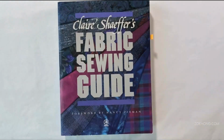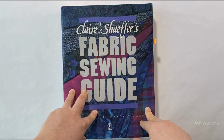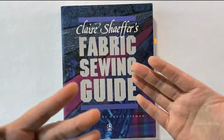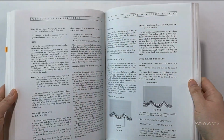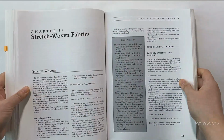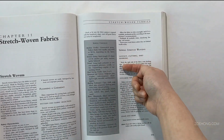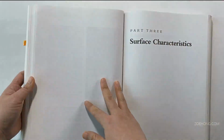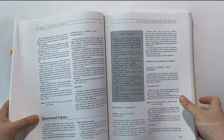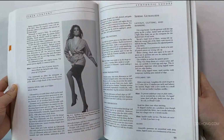Claire Shaeffer's Fabric Sewing Guide, it's an oldie but a goodie, and it goes through different kinds of fabrics and goes over what tools you need to sew them the best, planning, cutting, how to lay out, just all these tips and tricks on how to work with different specific fabrics. Super fabulous book. I still consult this all the time.